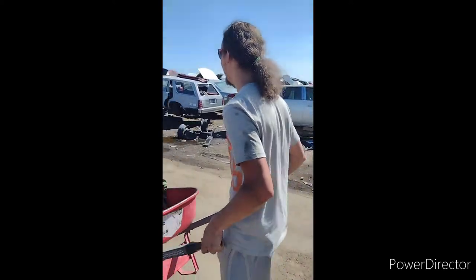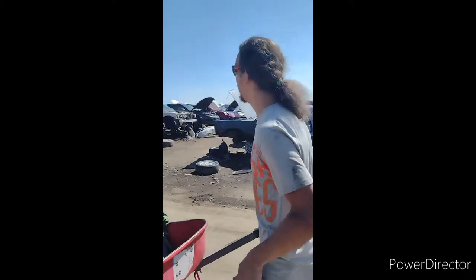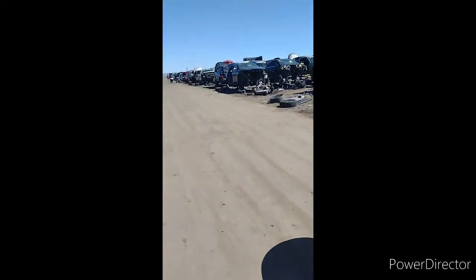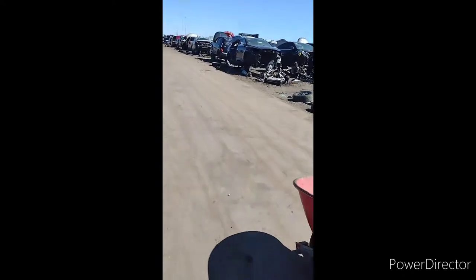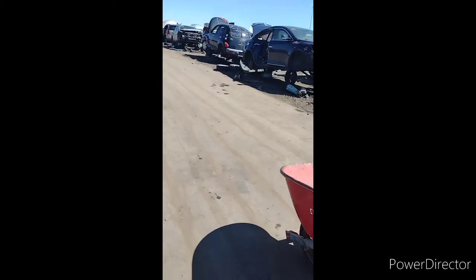What do we have to get, Riley? It's an exhaust crossover tube. It goes from the front bank to the rear bank on the exhaust. Cool. Alright. 60. We're closing in on it already.